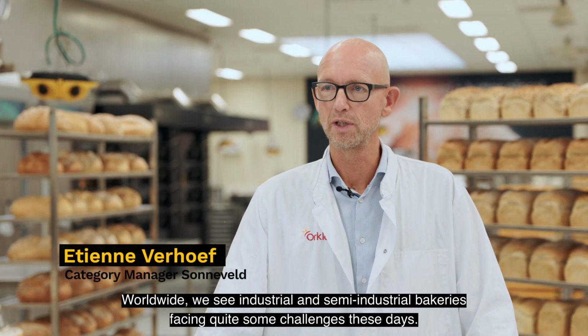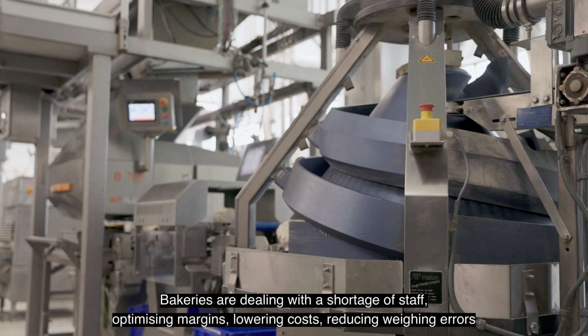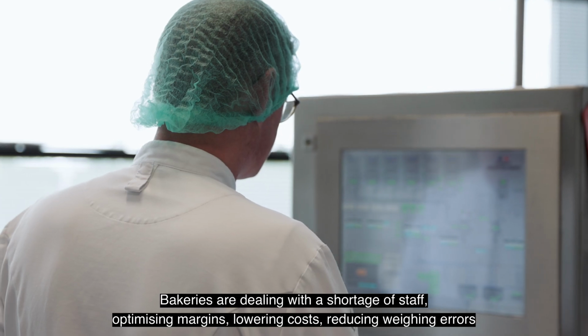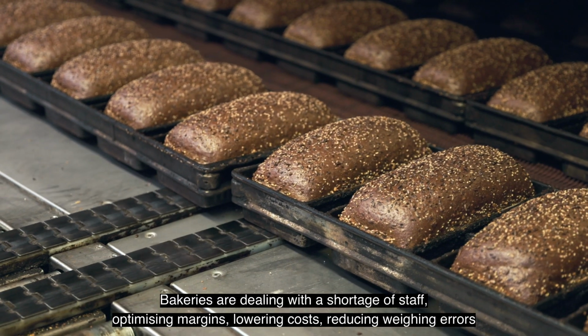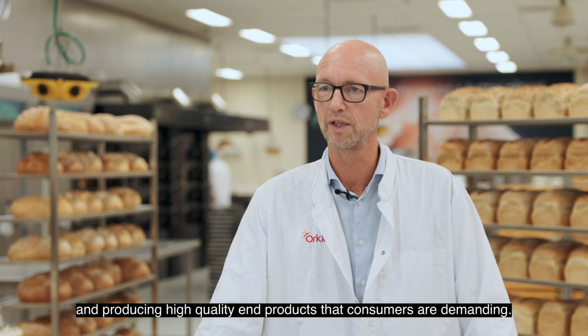Worldwide, we see industrial and semi-industrial bakeries facing quite some challenges these days. Bakeries are dealing with a shortage of staff, optimizing margins, lowering costs, reducing weighing errors and producing high-quality end products that consumers are still demanding.